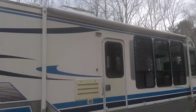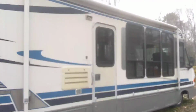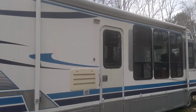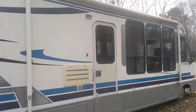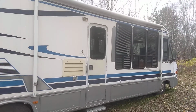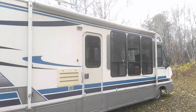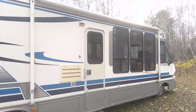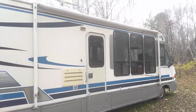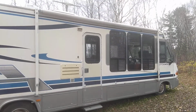So if you're by yourself, be really careful with these awnings. Don't let kids play with the awning. Just have your head on a swivel and have a little respect for these awnings, because they can really surprise you and do a lot of damage. So I just thought I'd make that quick video, and hopefully nobody has the same accident that I had, and I hope everybody can have a safe time RVing, but just watch out for these awnings.